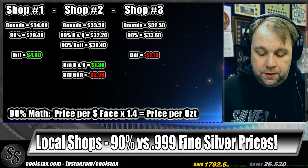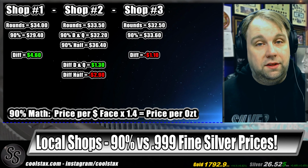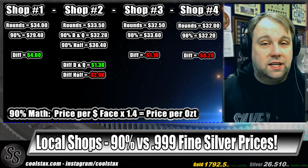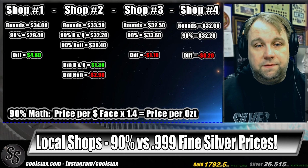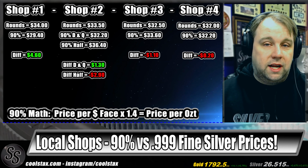Okay, so our shop up in Michigan had generics at 32, and they had 90% at 23. Let's do the math. All right, I did the math, and 90% looks like it's $32.20 per ounce, whereas generic is 32. So this fourth shop up in Michigan, basically the same per ounce for generic and 90.